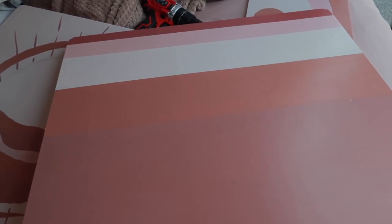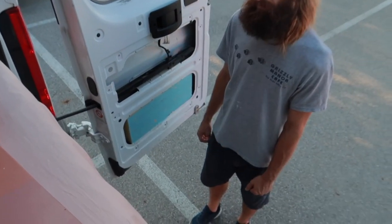I think it looks so good. It definitely needs a couple of touch-ups, but I think this is gonna be such a fun way to make our van a little extra unique. Okay, so this one goes there.